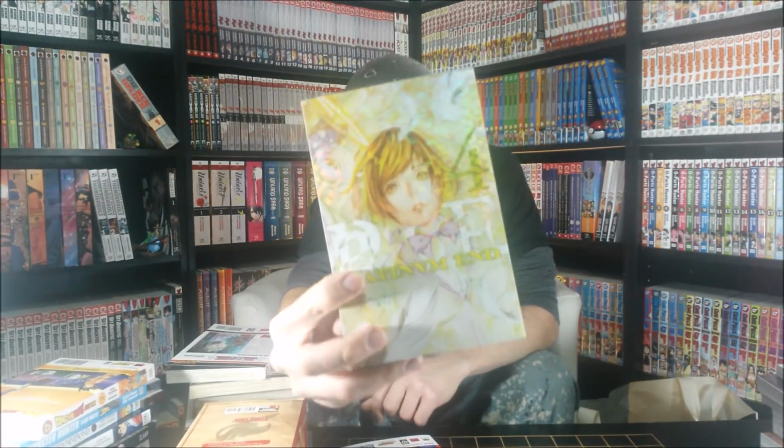And this is Platinum End Volume 4, and Platinum End is awesome. That started off crappy, and I read the next one, and then it was really good, and I read the third one, and it was amazing, and so I will read this tonight before I go to bed, I swear, because I've been looking forward to it for a while. I just haven't been able to get it.